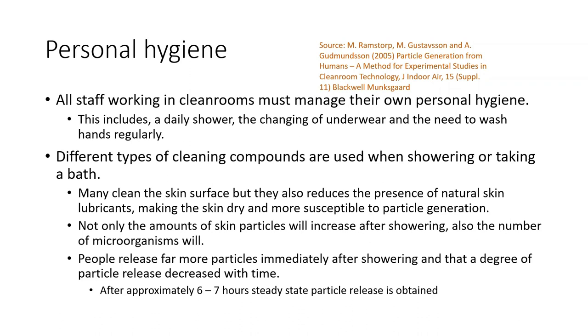And it can be, if these are too harsh, you may have chemicals that effectively clean the skin surface, but they might also reduce the presence of natural lubricants, making the skin too dry and therefore more susceptible to particle generation. So here it's important, if you do have someone who is suspected of shedding, then there might be things to examine about the time of day of showering, and also the types of chemicals that are used, and whether some kind of moisturizer is additionally needed in order to reduce the effect of excessive particle generation.